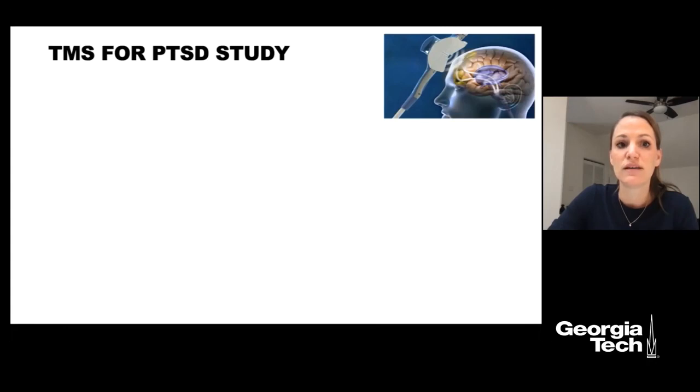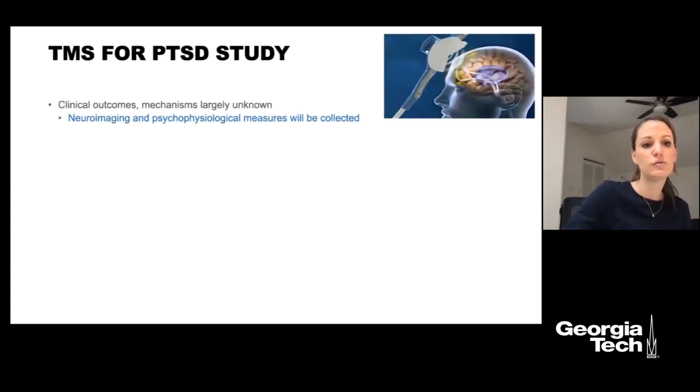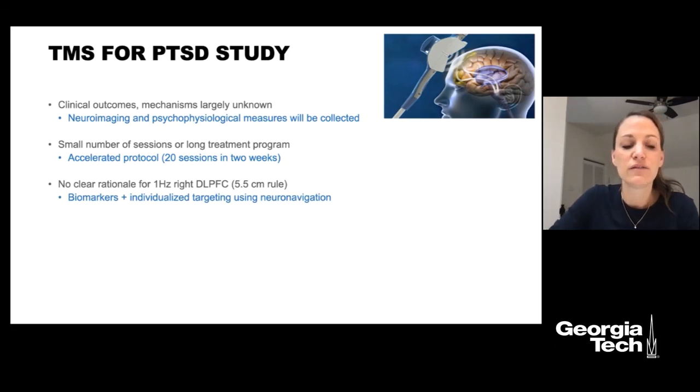So to summarize, prior studies have used clinical outcomes and mechanisms were largely unknown, but here we'll use neuroimaging and psychophysiological measures to get a better understanding. We'll use an accelerated protocol of 20 sessions in 2 weeks. While there's still no clear rationale for the 1 Hz DLPFC, we'll collect biomarkers. We can see the effect on the brain and use this individualized targeting using neuronavigation.